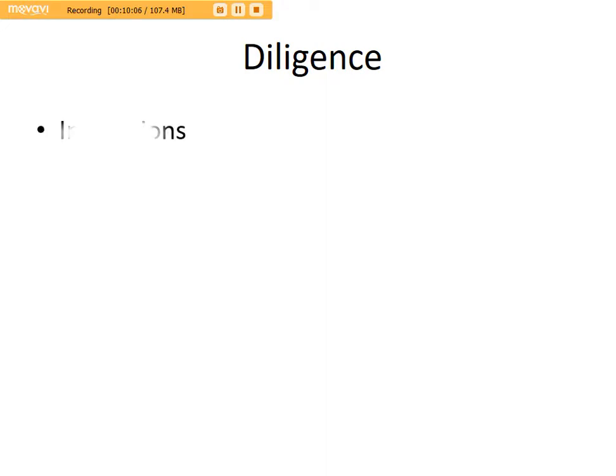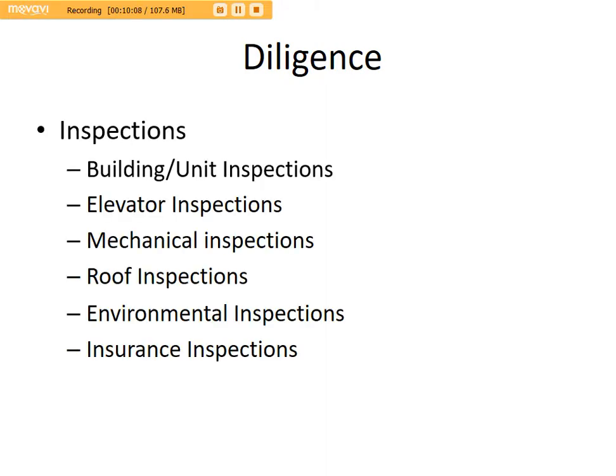Then it was time for the diligence on the property. So starting off with the inspections, we have the building and unit inspections. So I have an engineer that comes in and she reviews the entire building, looking at the envelope, all of the structure inside and out. And then she goes into each of the individual units and does a quick inspection there as well.